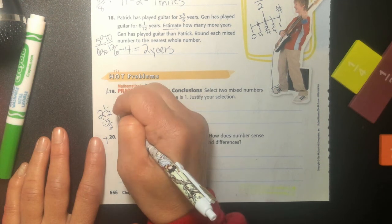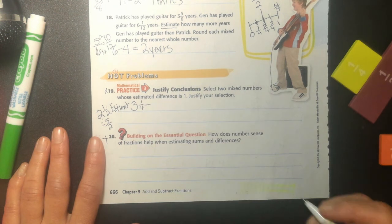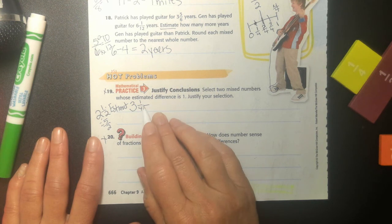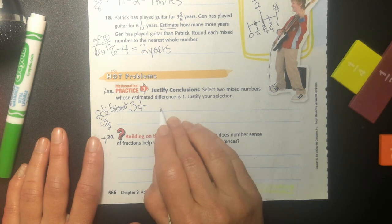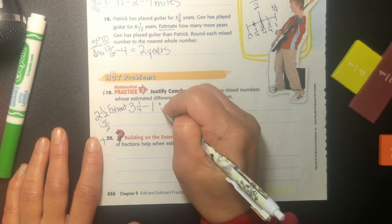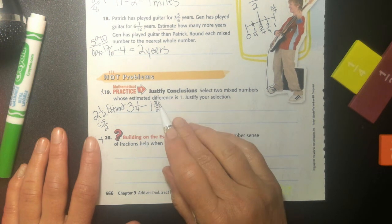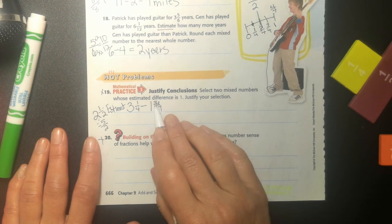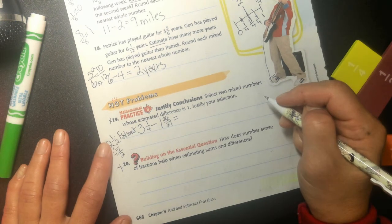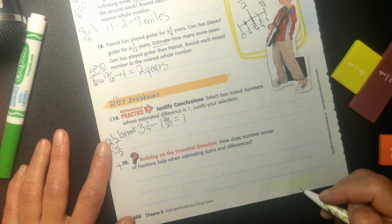So let's put the words here. Estimate 3 and 1/4, take away, I'm giving them the problem. I want to take away 2, but I need to have 2 mixed numbers, so I just can't write 2. I could write 2 1/4, right? But how about if I write 1 and 26/27? Right, 26 out of 27 is almost 1, so this is almost 2. So 3 take away 2 equals 1.